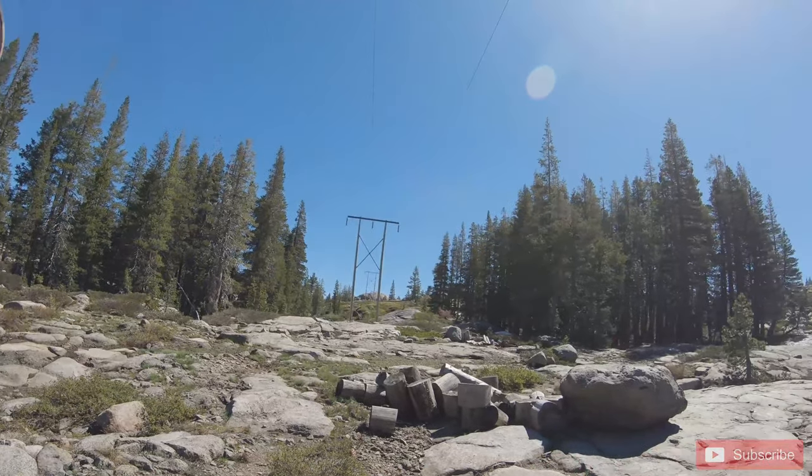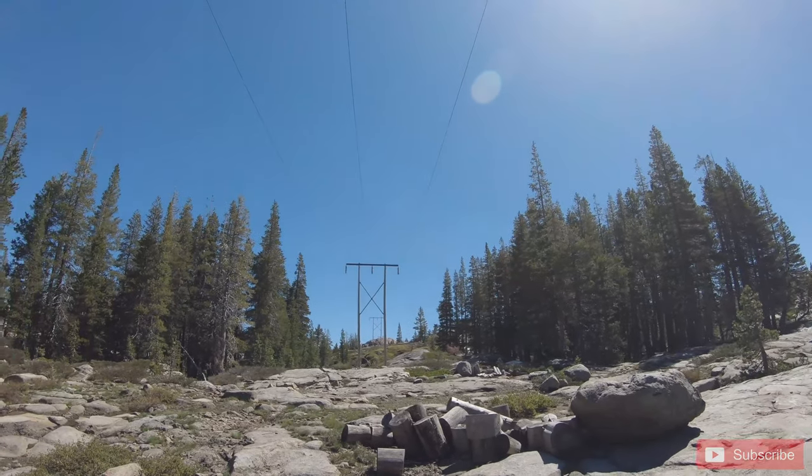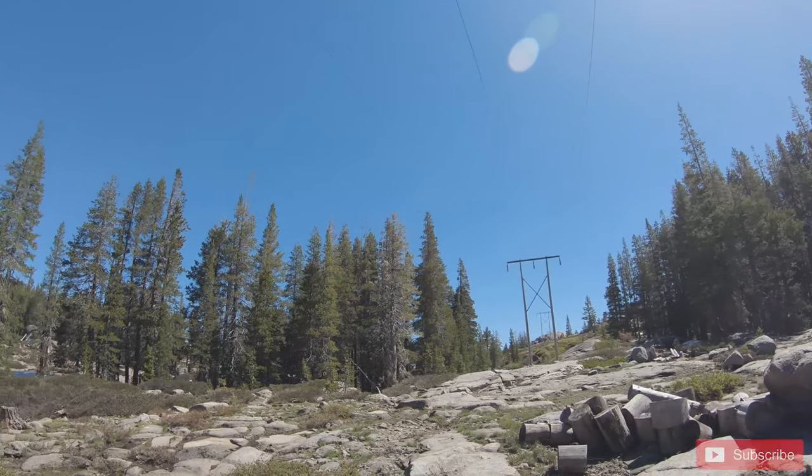So here's the spot. I'm just walking through. Still quite a bit of snow, but there's a lot of nice terrain up here to crawl. I mean, it's pretty much endless, but I have this goal, getting to this lake. So that's what I'm gonna do. I'm gonna keep hiking until I get there.